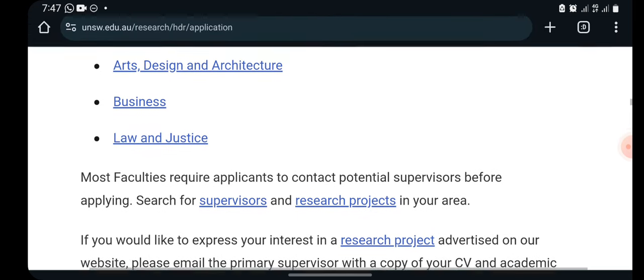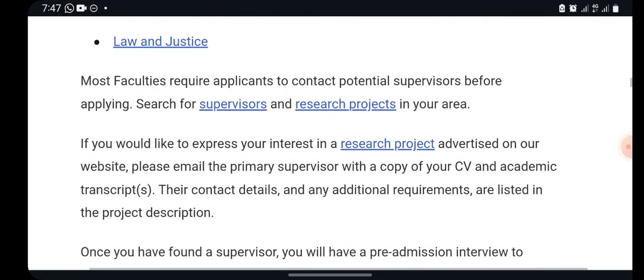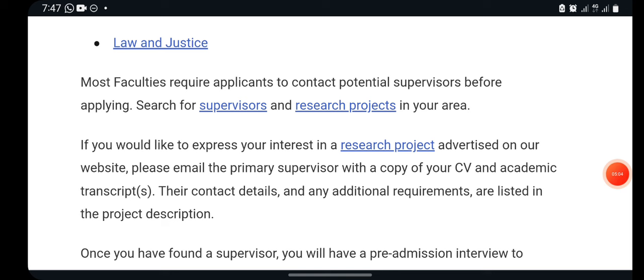Okay, so no matter what the case is, make sure you reach out to a supervisor, write to them, let them know your interest in the project. Okay, so you can see the list of the projects right here, the list of all the projects. Then you can also see the list of all the supervisors right here.